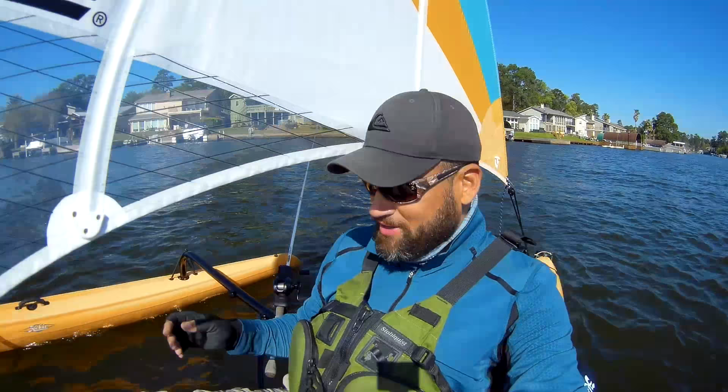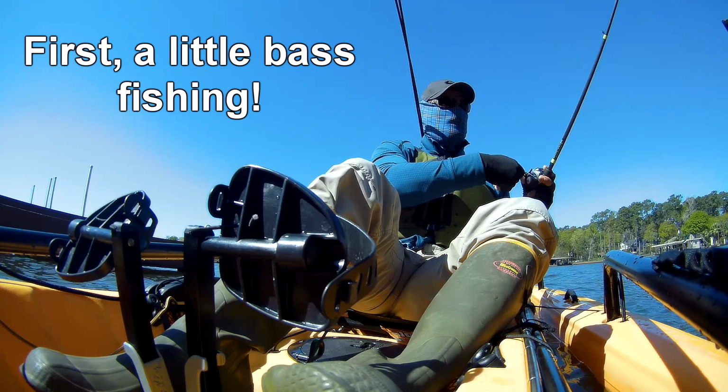There we go. Looks like we got about an 8-mile-per-hour east wind today, so I think it's going to be a pretty good day for sailing. I'm going to try to get out here and troll for some hybrid. I don't have any electronics or anything, so I'm just winging it from past experiences. But, yeah, you guys stay tuned. I got a cooler in the back. I plan on spending the whole day out here, so you guys stay tuned.